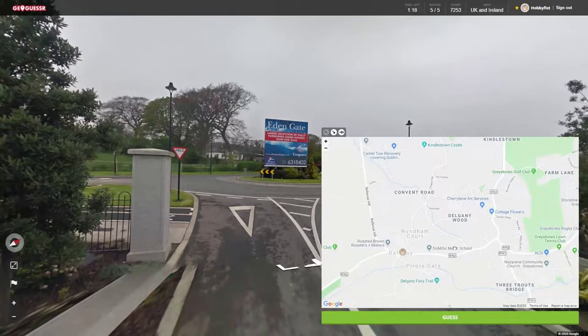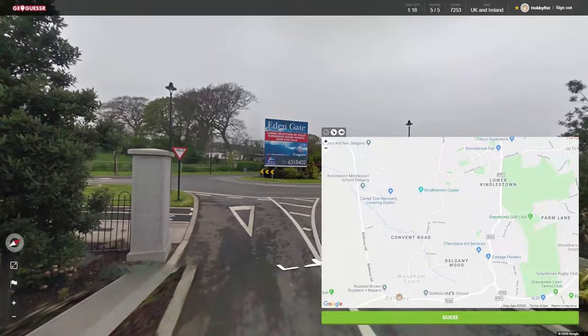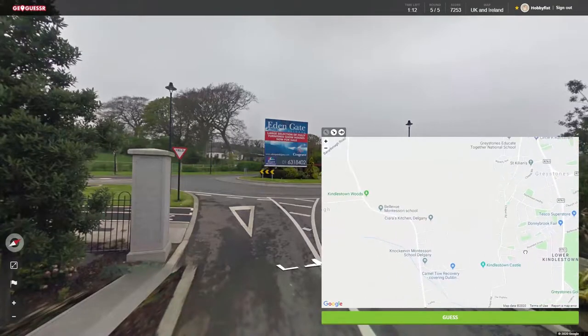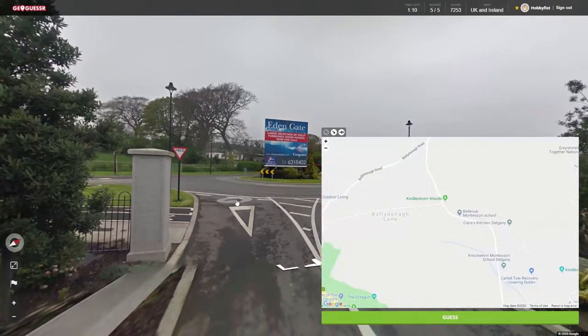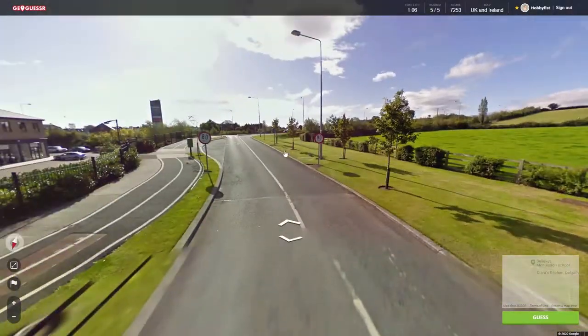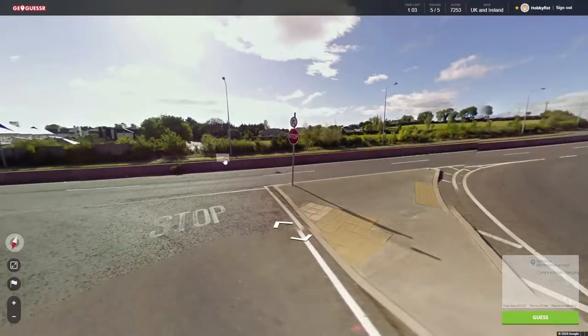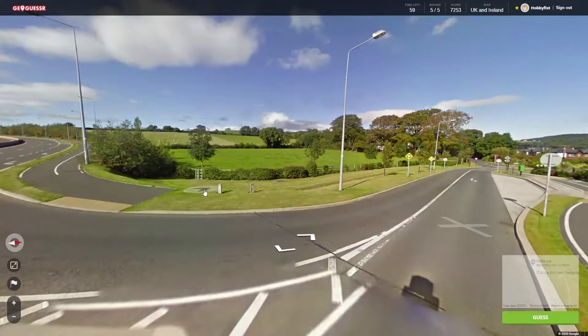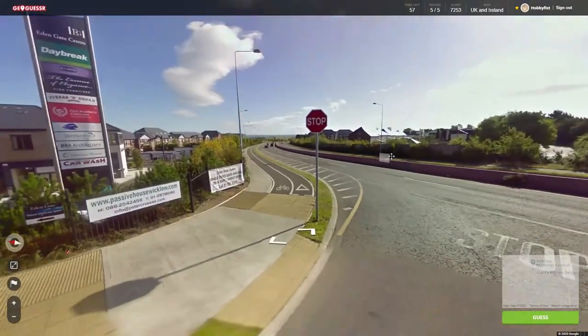I have to look for Eden Gate. I don't know if it's actually going to show it. I gotta look for a road name. I got a minute left. There's hope for my sanity, at least. Eden Gate Center. Road names, folks. Come on. Help me out here.